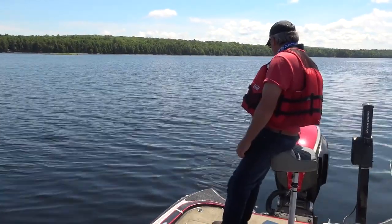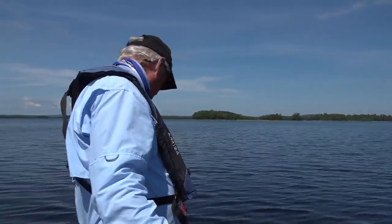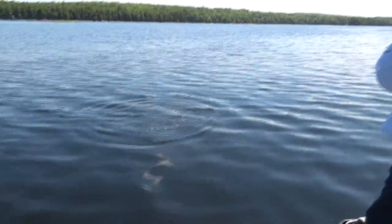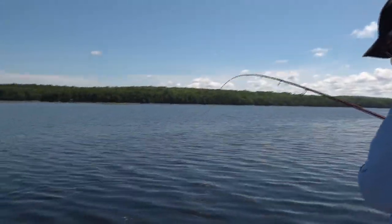We're in 20 feet of water a second ago, and now we're in 10. We just come up on an outcropping, and it looks like there's a fish on top of it. So I'm just going to drop down under the boat and see what happens. Yes, sir. Well, Ron, you called it. They're right there on the drop. He's not a monster, but he's a smallmouth.